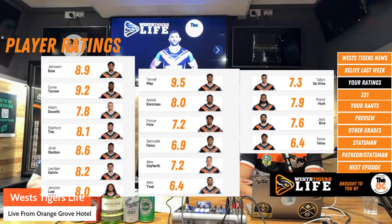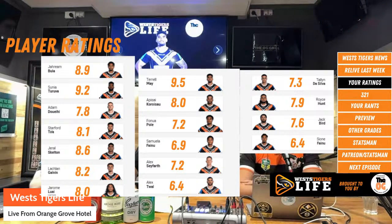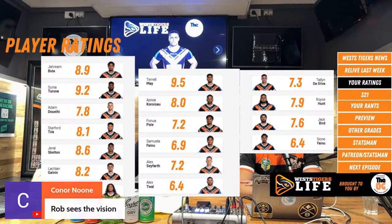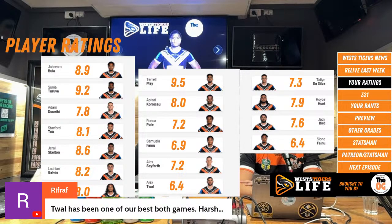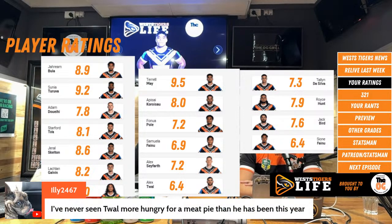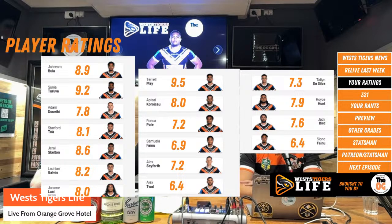Aaron? Yeah, I think the one that stands out to me being a little bit low as well is Samuel Fainu. Yeah, he didn't really get his hands on the ball much early doors, but he kind of warmed up into the game. Obviously, he hasn't quite hit the straps that we saw him hit last year, but he did set up a try for one of Tuva's tries. He was the try assist for one of Tuva's tries, and I think a little bit understated there. Royce Hunt, I reckon, deserves an extra point, a full point, alone just for that chase down in the last minute. That's an insane play that late in the game.